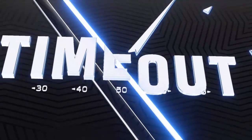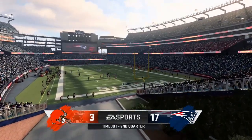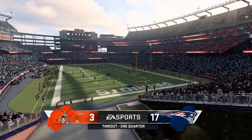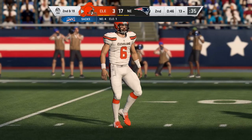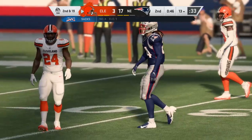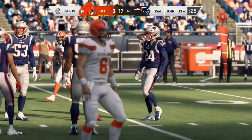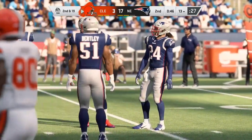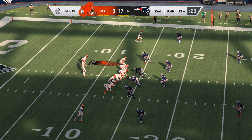Pressure comes and down goes Baker Mayfield. Now the Browns will use the first of their 3 timeouts as the clock stops here with 46 seconds remaining in the first half. And now Cleveland geared up to take the field. And what do you think goes on here in this situation? If you got the football, you're trailing, you're back in your own territory with just a little time. Do you try something? You're thinking about jump-starting your team, right?